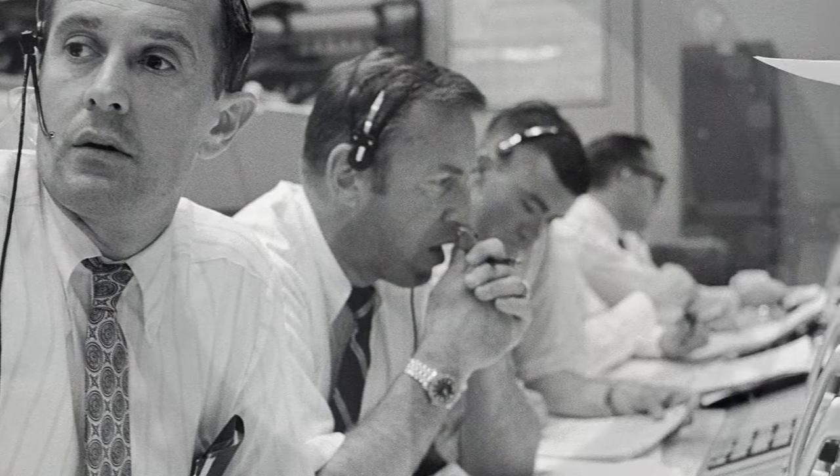At 3 hours 46 minutes, velocity is 18,917 feet per second. Distance from Earth, 9,002 nautical miles.